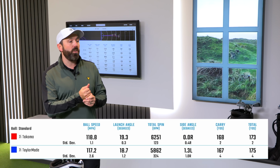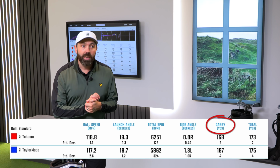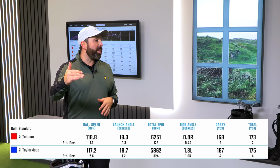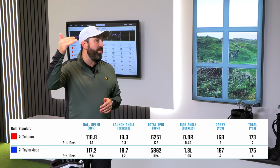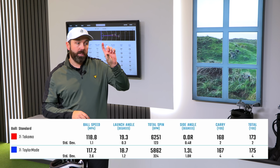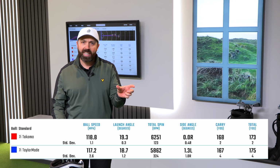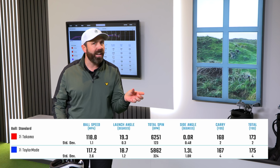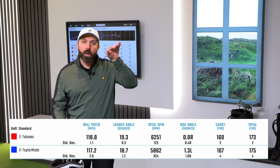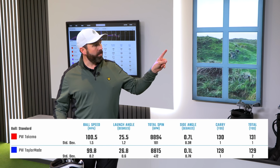So the 7 iron Takomo versus the 7 iron Taylormade, very, very similar on carry distance. Bearing in mind, the Takomo is 1 degree stronger, 167 with the Taylormade, 168 with the Takomo. Really solid numbers. The only little thing to notice was the spin rate difference. Spin rate on the Taylormade was 5.8. It's actually a little bit low for a Taylormade bladed 7 iron, where the Takomo iron was over 6,000. I was just getting that little bit more spin. So that was interesting to notice.